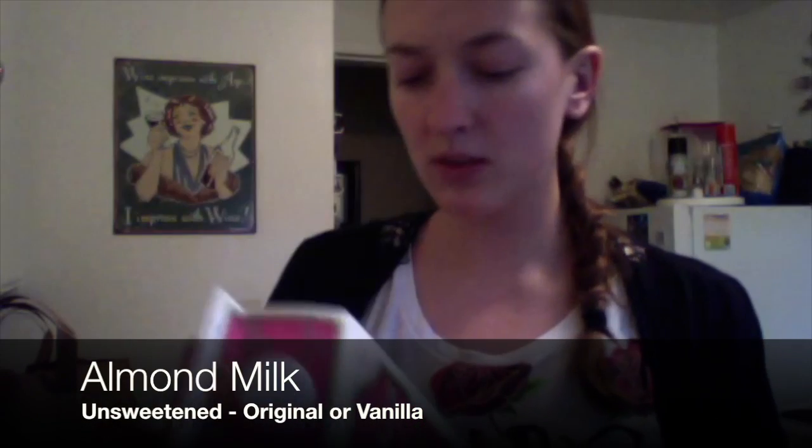And I have some raw cashews. So I also use that in a cheese sauce or something like that. Or I just like to eat cashews. Unsweetened almond milk. This is really good because there's only 2 carbs, sugar is less than 1 gram, and it has 45% of your daily calcium in 1 cup. So I really like that, knowing that I'm getting a good source of calcium.